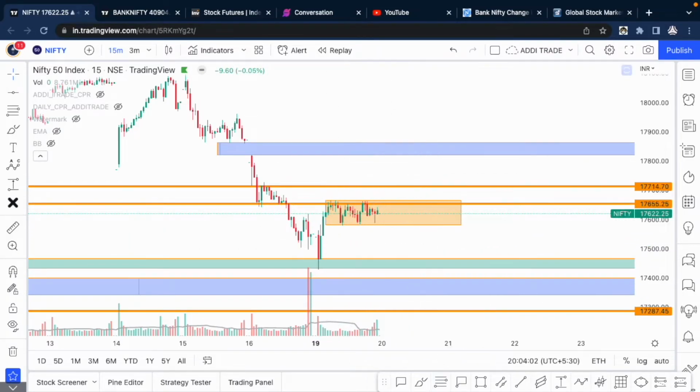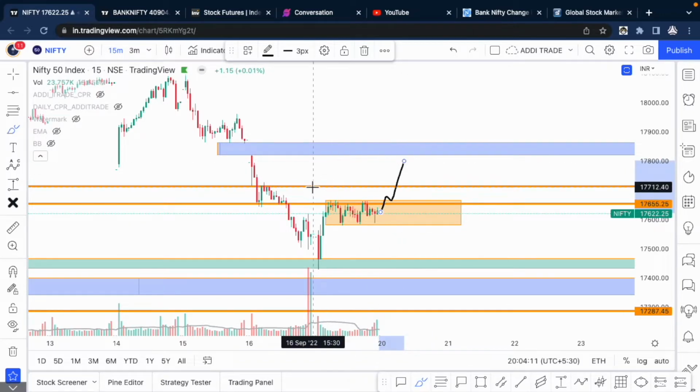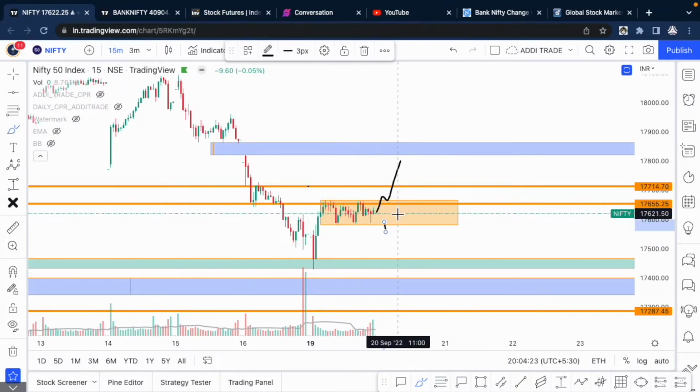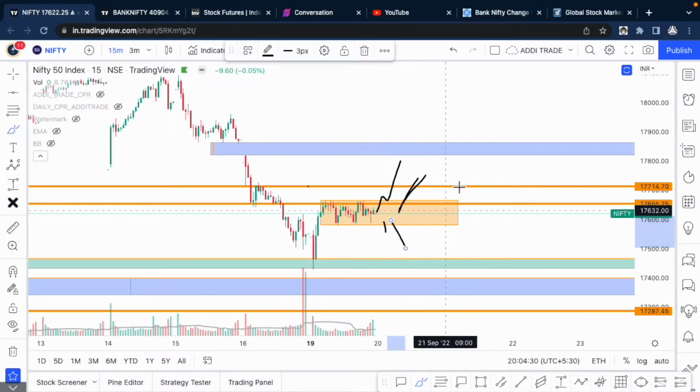So in Nifty, the structure is kind of easier to analyze and trade. Either a break of this retest, probably a move on the upper side. The first target is 17,700 and then maybe we'll come to 17,800. If this breaks down, the first target is 17,400 again. So this is the flag pattern that I'll be monitoring. Either we can get a gap up, a move on the upside if it breaks out, or a move on the downside. It's pretty clear, right?